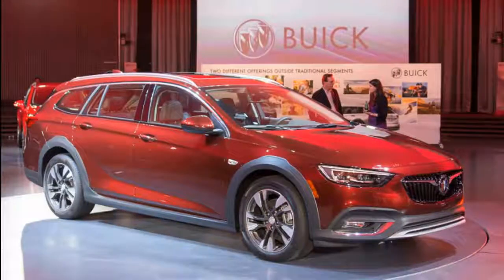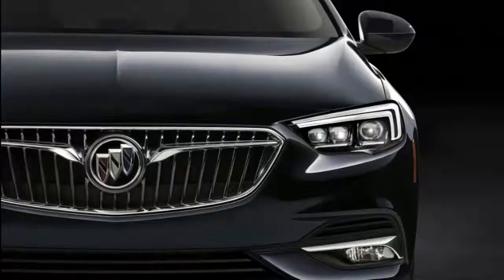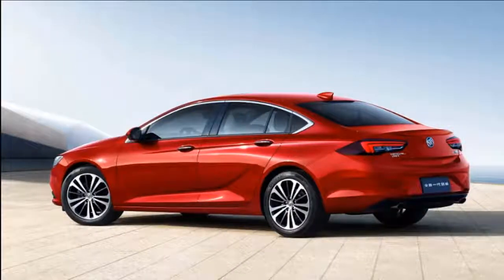The TourX can be had in 3 trims, ranging from right at $30,000 to almost $36,000: TourX, Preferred, and Essence. These levels are nearly identical to the Sportbacks, with the addition of 18-inch wheels at the base level and the combination of Preferred 2 and Essence into one top trim in the TourX.